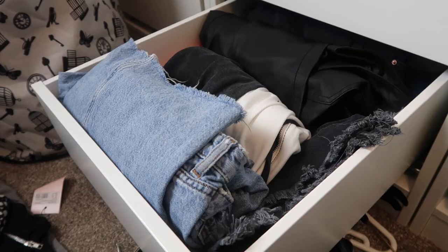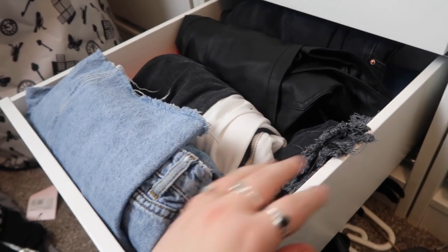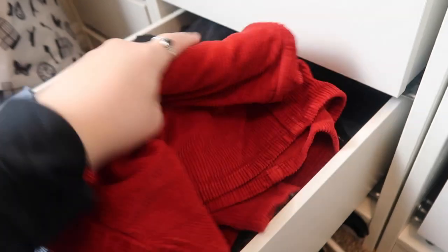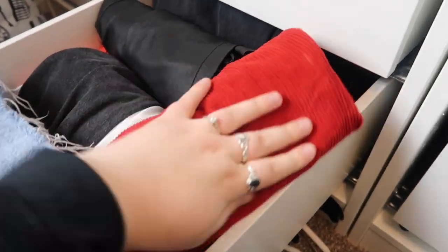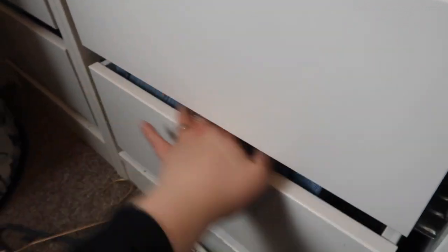Then I have the bottom drawer. Okay, so in this bottom drawer, I've put all of my jeans and my wet look trousers, and then my denim shorts are at the bottom as well with my denim skirt. Oh, actually, I'm going to put that red cord skirt in there as well because it's kind of the same vibe. So that's my jean drawer, which shuts a little bit better now. Just have to push them on.